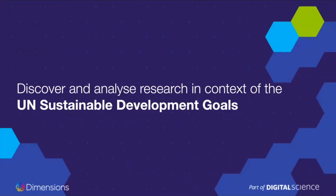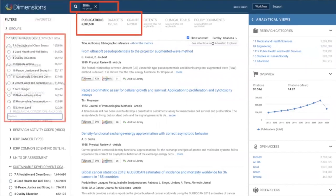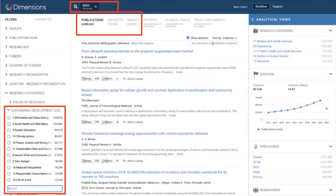In this part of our presentation, we'll show you how you can discover and analyze research in the context of the United Nations Sustainable Development Goals. In Dimensions, there are more than 6 million publications, 150,000 datasets, and 500,000 awarded grants that you can link to Sustainable Development Goals output. You can analyze this SDG output with a focus to a specific research area of excellence or understand the multidisciplinarity of your SDG outcomes. Or you can analyze your institution's SDG to track broader research output and impact towards achieving your goals.